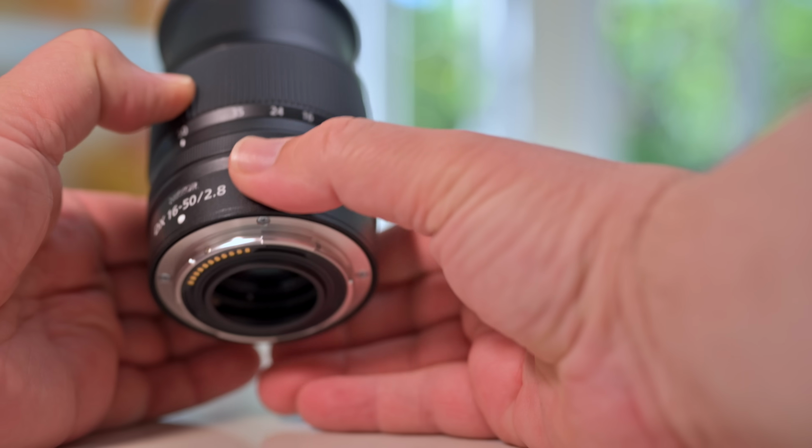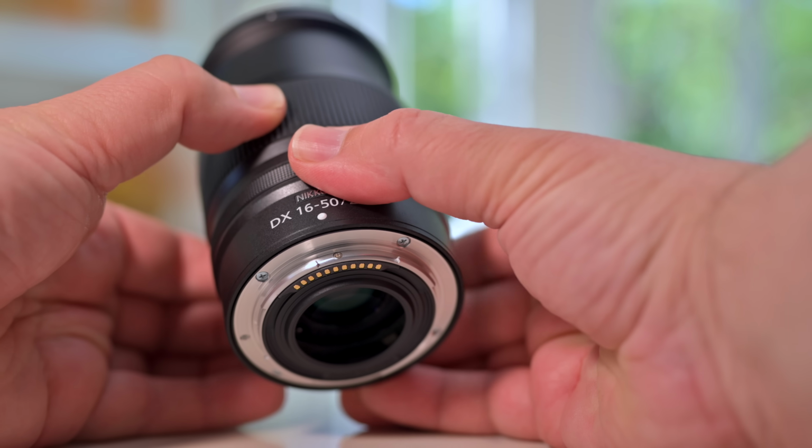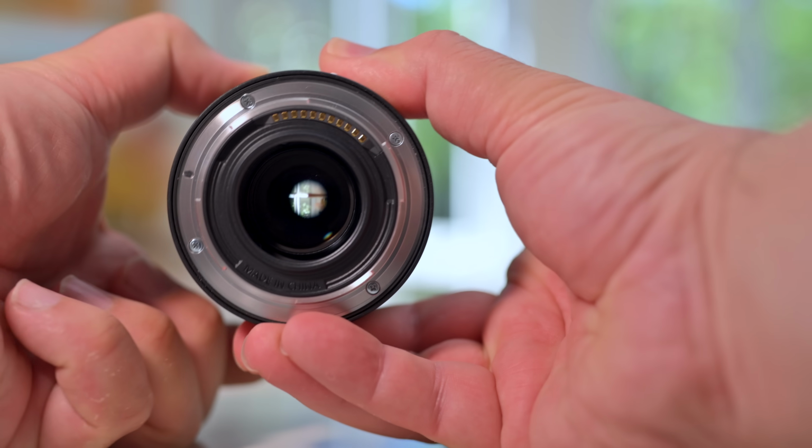Now, of course, telescoping lenses is something that we've talked about many times before, and you just have to make the decision. Do you want it to be compact and light, or do you want it to be more weather sealed? And what is the weather sealing on this? Nikon states that it's dust and drip resistant, and that's pretty much what we expect at this level in the market, it being a non-S-class lens.